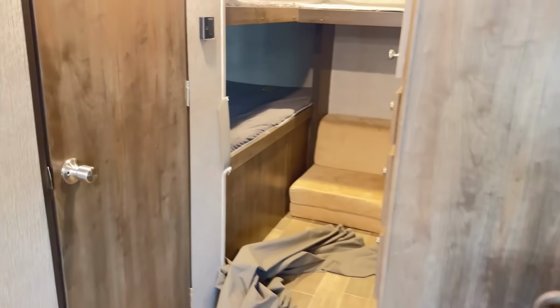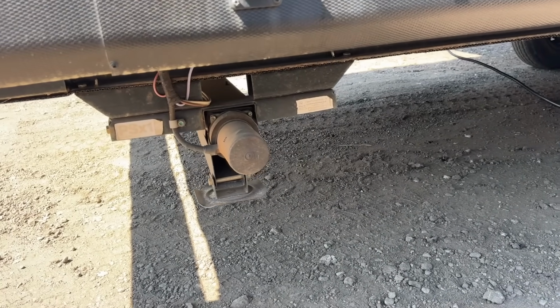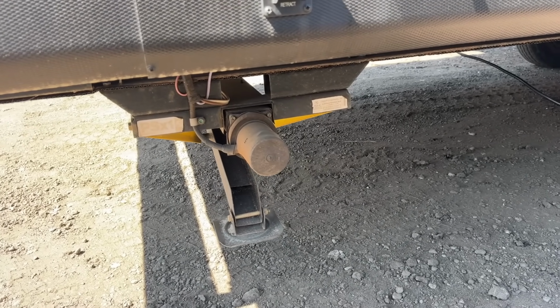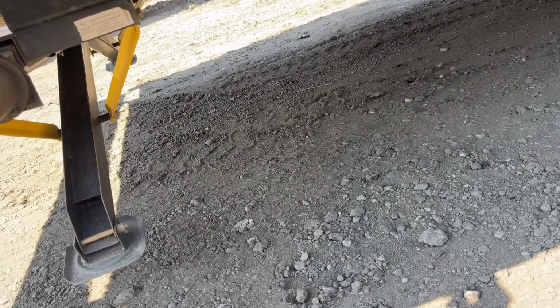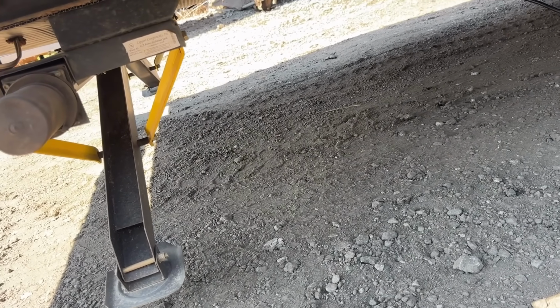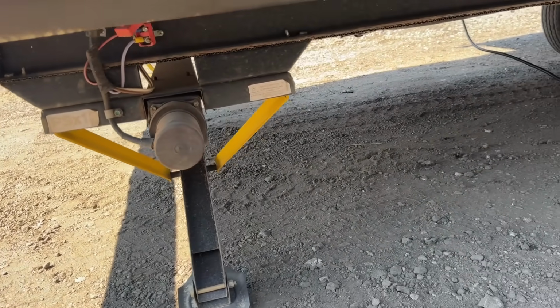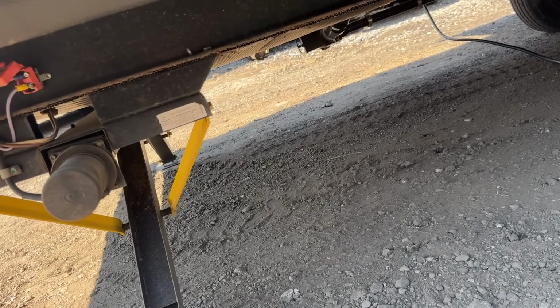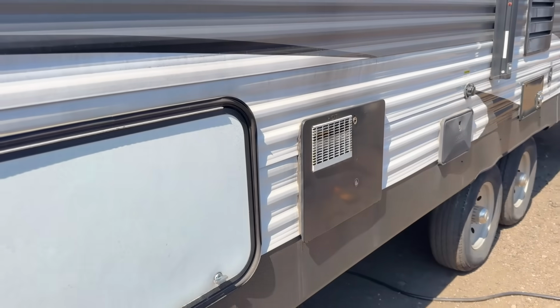Microwave is working, so 110 volts working, 120 volts working, 12 volts working. Nice. Let's see if this is working. Nice. Electric power stabilizing jacks that need some WD-40. That's definitely like the lowest spot, and if that's working, then that's fantastic. We'll extend it, grease it up, be good to go. Nice.